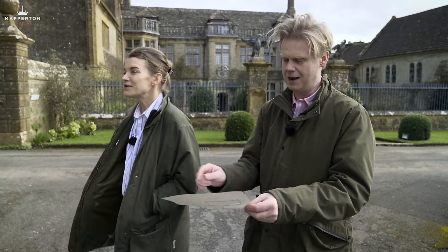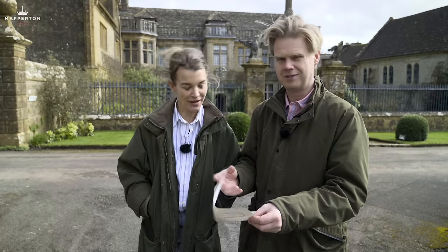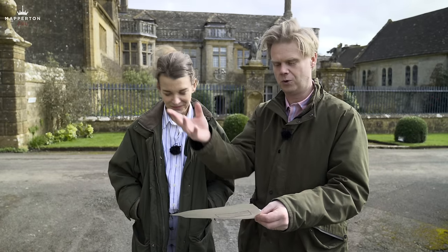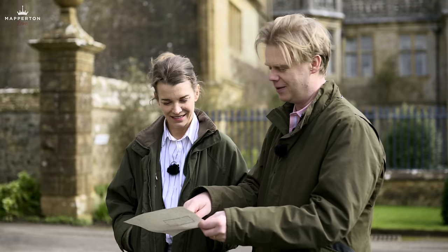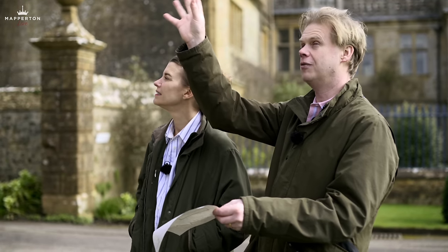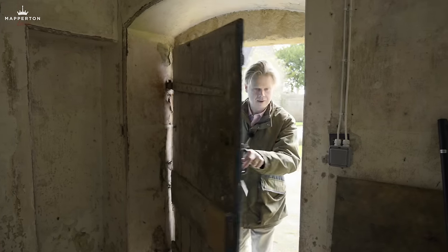All right, but let's go in. We still retain this end of the upstairs for storage. Right, in we go. In we go.